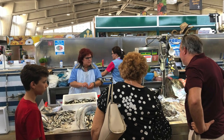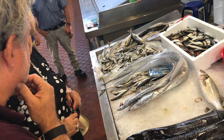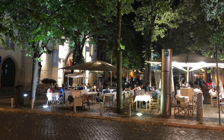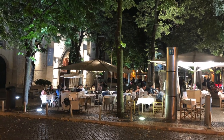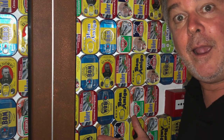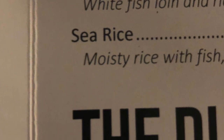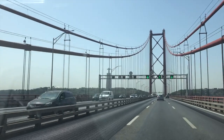After walking around for a bit, we were lucky enough to have the mother of a friend give us a tour of a fish market close to Lisbon. And that prepared us for our evening meal. Sardines are big in Lisbon. We found a local eatery near our hotel that had this sardine can wall. The food was delicious, and we enjoy getting the English menu because you often see things like this moisty rice.